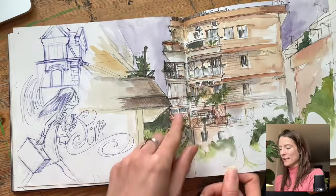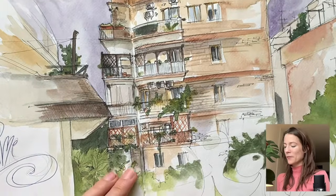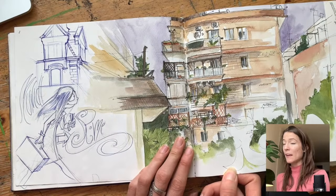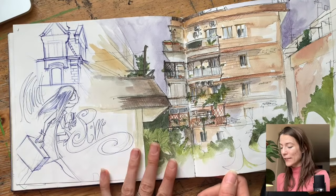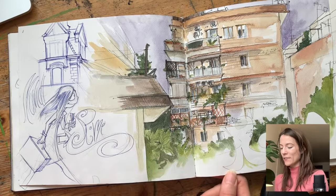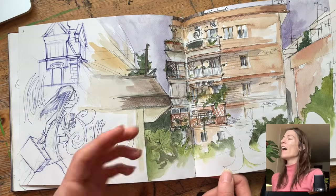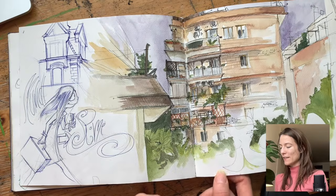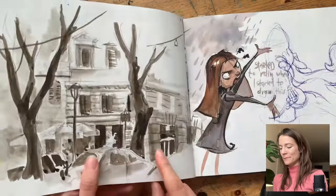This was just the back of our Airbnb, a random neighborhood in Rome, where we ended up staying for 2 weeks just to work on this. And there's nothing special about it, but because it's a new place, I could see all the details, and I was truly inspired, and I could capture all that.